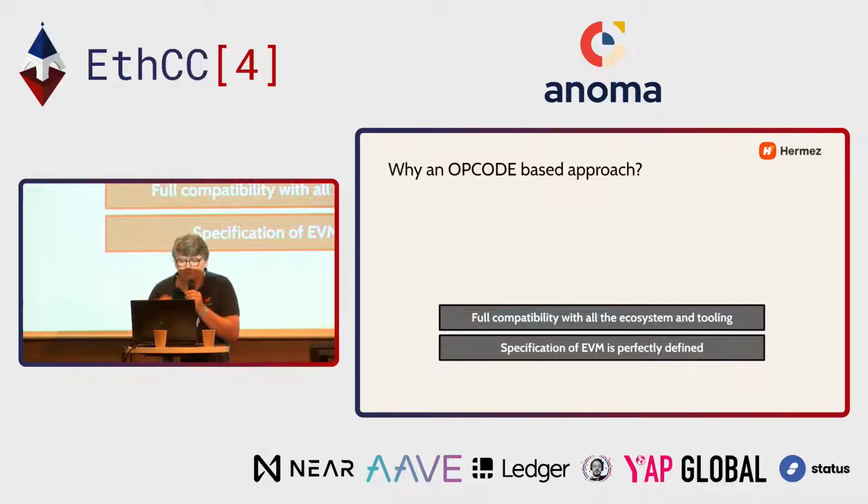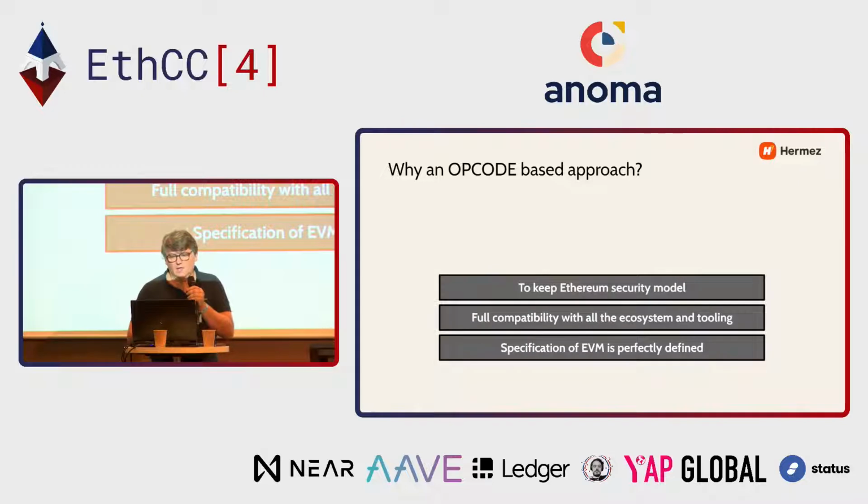We want full compatibility with the ecosystem. If we go at the opcode level, then we guarantee this compatibility with all the tooling that we have right now in the space. In the EVM, there is a lot of knowledge about security. So another advantage of doing opcode by opcode is that we maintain all the security model of the EVM.